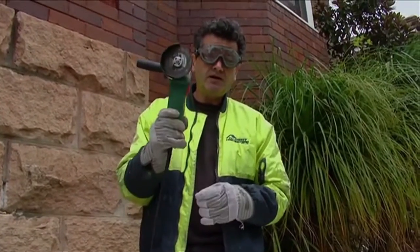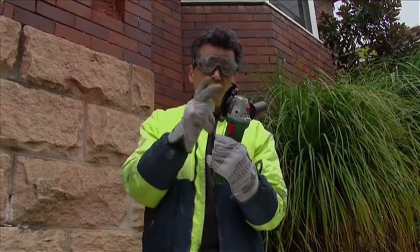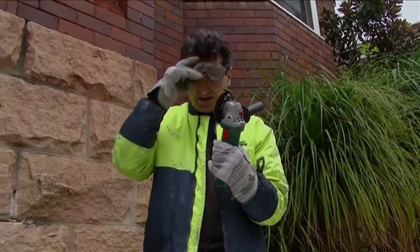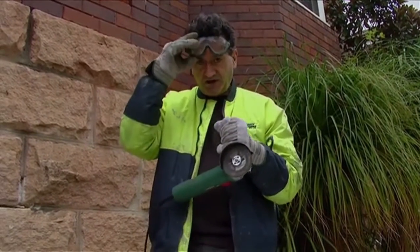Okay, rule number three, don't use just one hand with a grinder, and make sure you don't put other blades on the grinders. Don't put circular saw blades or anything like that and cut wood with it. Very, very dangerous. Okay, both hands, firm grip, and off you go.